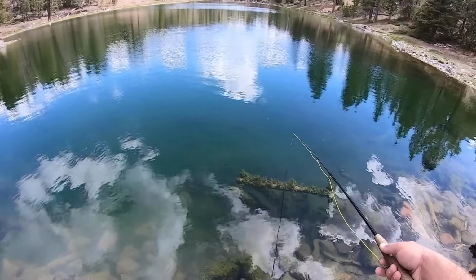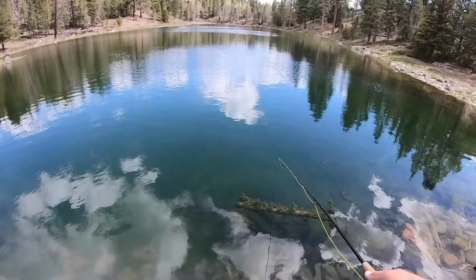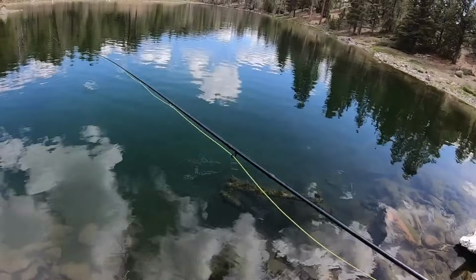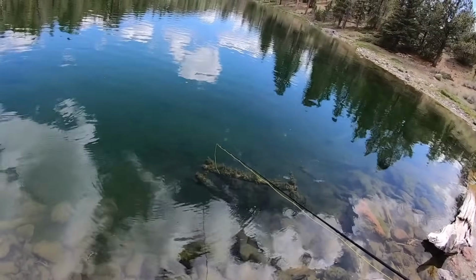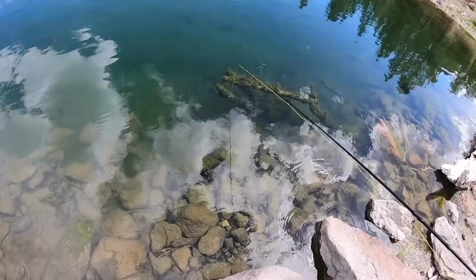One came right over to check it out, and they keep denying it, dude. Wow, these are smart fish. Oh, missed another bite. That was like the second bite I've had right here in like 45 minutes. It wasn't a very big one, but dude, I want to catch something.